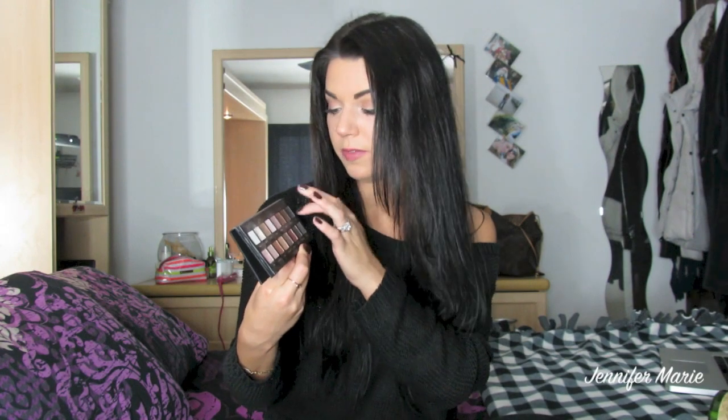I mean, for $44, you get 16 shadows and an eyeshadow primer, and these eyeshadows are so pigmented. I would just recommend this over Urban Decay Naked palettes any day, and it feels very strange to say that because I've been a lover of all of the Naked palettes forever, and like I said, it's just refreshing to have something new.